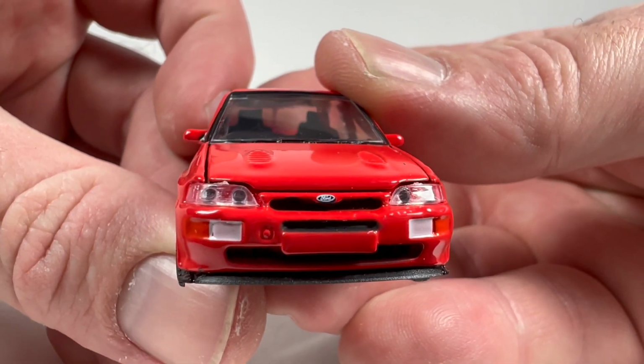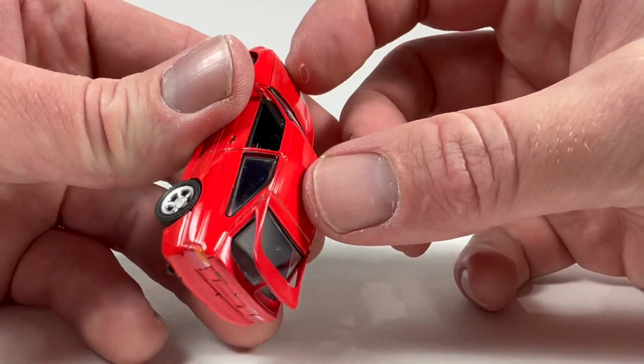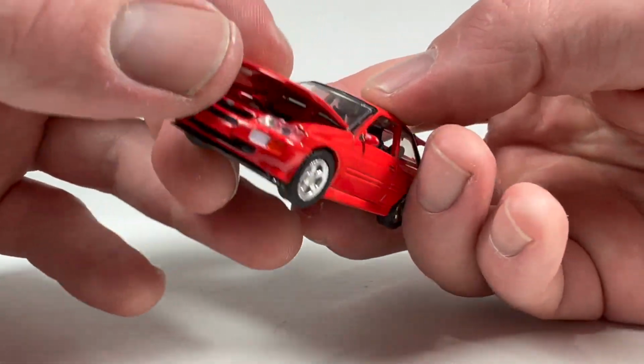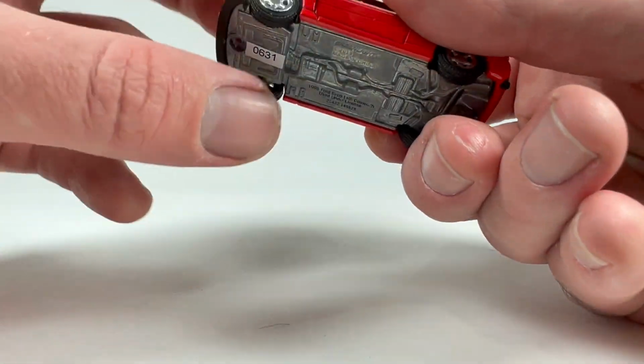This thing has inserted details for headlights. They've got painted details, of course, for taillights. It's just a basic, nice red color. It's nothing too crazy. This thing does have an opening hood. I can't get this one open too far, but it's got a fair amount of detail in there as well.